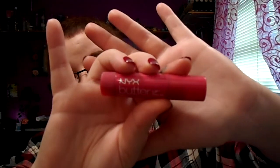So all right, next thing that I got from Felicia, she hooked me up this Christmas. She got me the NYX Butter Lip Balms. They're so cute. I've never tried these. She got me two of them.